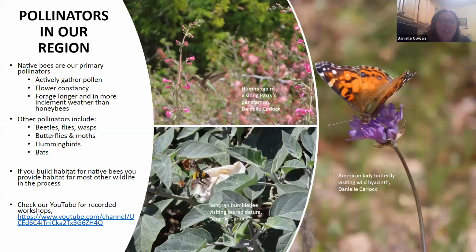So I just want to touch on this. This could be a whole entire presentation in and of itself about pollinators of our region. I just want to get into a little bit about what some of the different organisms would be that you'd be supporting in your yard if you're building these kinds of habitats. So our native bees are our primary pollinators. This is not honeybees. Those are European. They were brought over here originally, and they've naturalized. But our native bees are typically solitary bees. Many of them are ground nesting, and they're much smaller. Many of them don't look like typical bees. The Sonoran bumblebee is one that looks more like your typical, iconic bumblebee. But a lot of our native bees don't even look like bees, and they're hard to see, but they're active.